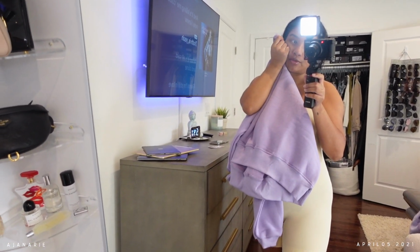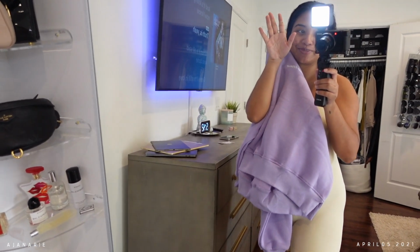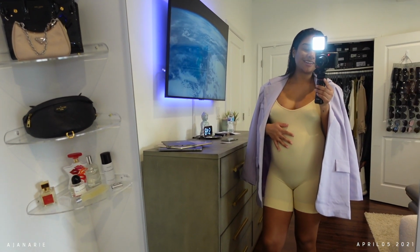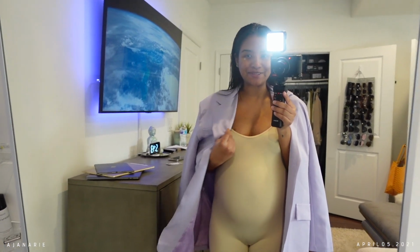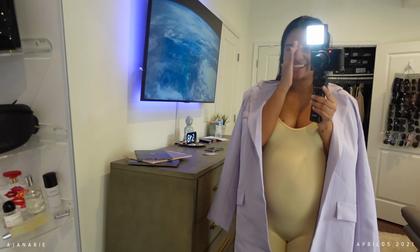So yeah, I have one more purple thing to show you. And then the purple spree is over with. All right, and the next purple thing that I got was this blazer. You guys remember the last haul, I picked up that hot pink one and I really, really liked it. I was so excited about it. So I saw the lavender one and I just couldn't leave it.